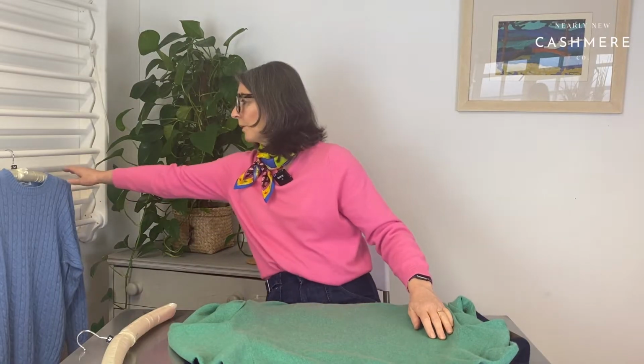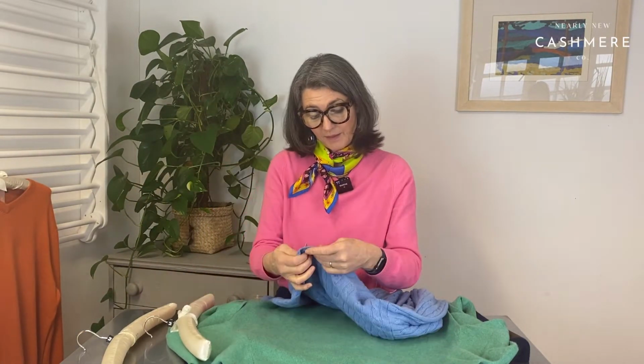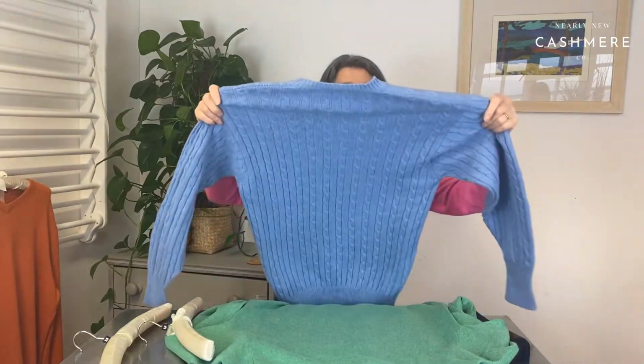So a lot of it is just about feel. There's a smoothness to the knit which suggests longer fibres have been used for the cashmere yarn in the beginning. Another one here, again not a terribly well-known brand, not a well-known brand at all. It's an American one made for Salty, don't know who they are, but I can just feel that the yarn has been really super quality in the beginning.